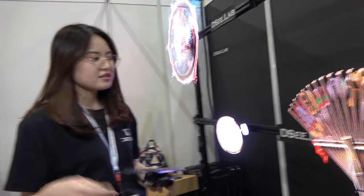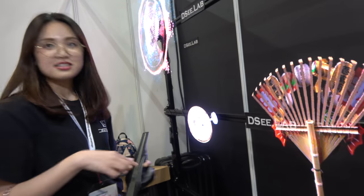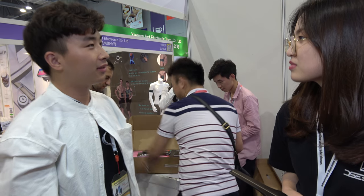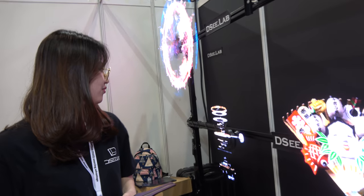Or is it new? The biggest is this one and this one. How many do you sell total? I think 10,000 total, last year. Are you the only company who can do this? I think China has 2 or 3 companies that produce this.